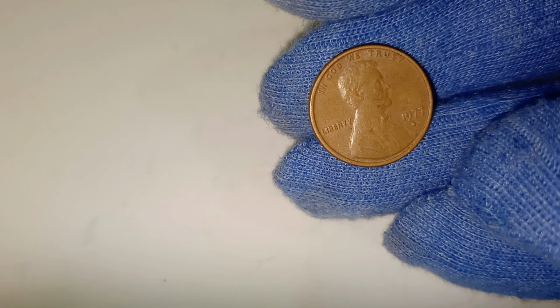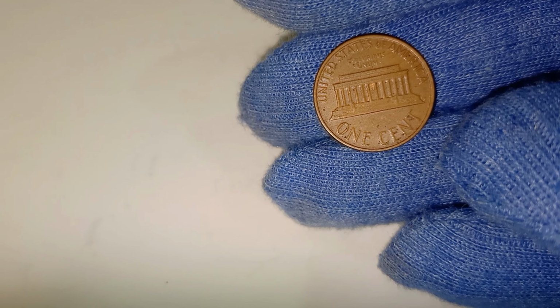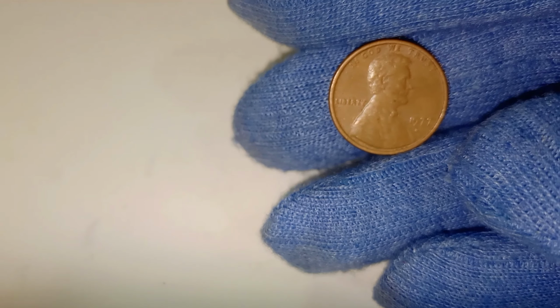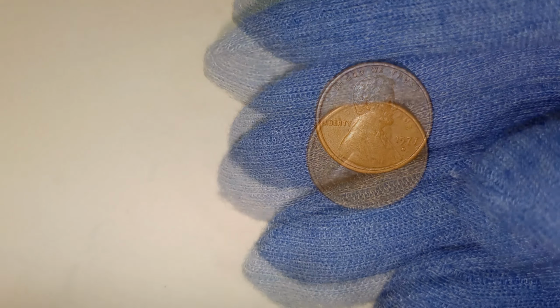But how do you know if your 1977 penny could be one of these rare treasures? First, check the condition. If it's been sitting in circulation for years and has obvious signs of wear, its value will be much lower, though still potentially worth more than face value. But if you've got a penny that's been carefully preserved, looks almost brand new, and has that iconic Denver Mint mark, you could be looking at a significant payday.